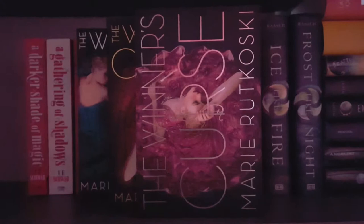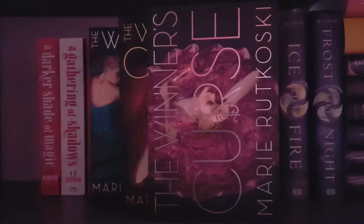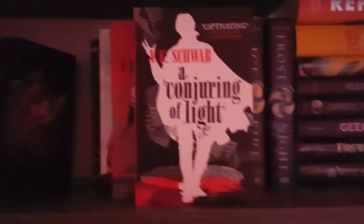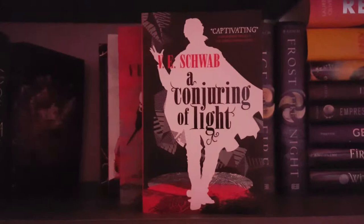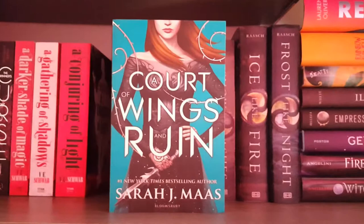I don't know what order these go in because there's no numbers on the spine, which is pure evil. So they're in this order. If anyone knows the order, let me know down below, because I do not know. A Darker Shade of Magic, A Gathering of Shadows, and A Conjuring of Light, all by V.E. Schwab. My paperback edition of A Court of Wings and Ruin by Sarah J.